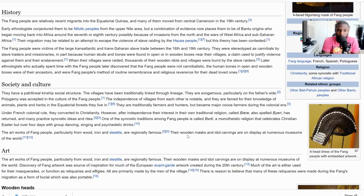However, after independence, their interest in their own traditional religion called Bière, also spelled Bieri, has returned, and many practice syncretic ideas and rites. One of the syncretic traditions among the Fang people is called Bwiti, a monotheistic religion that celebrates Christian Easter, but over 4 days with group dancing, singing, and psychedelic drinks.